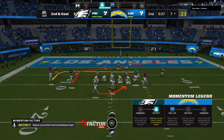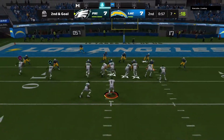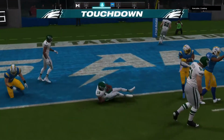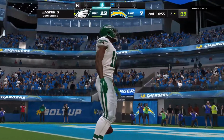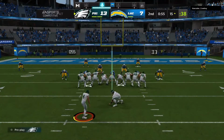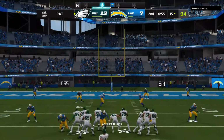They'll try again here from the 7 on 2nd and goal. And quickly finding Rager. Touchdown, Eagles! Jalen Rager. 2 catches, 2 touchdowns here so far. And the Eagles have taken the lead. And that touchdown gives them a touchdown lead before they attempt the extra point. What a great way to end the half.